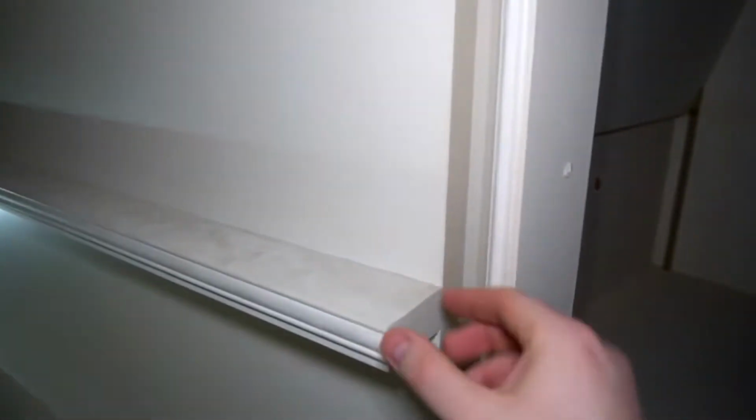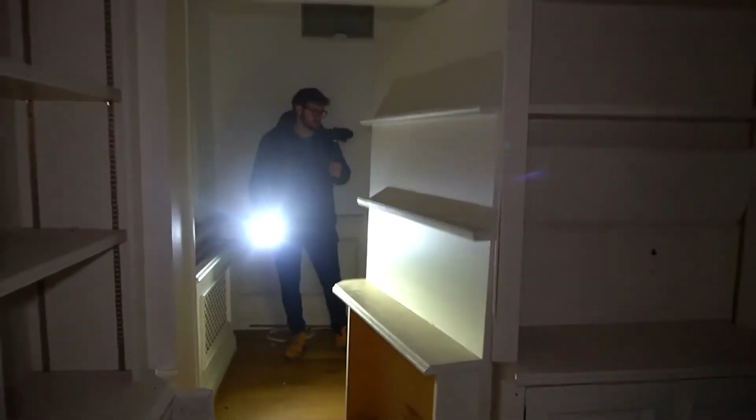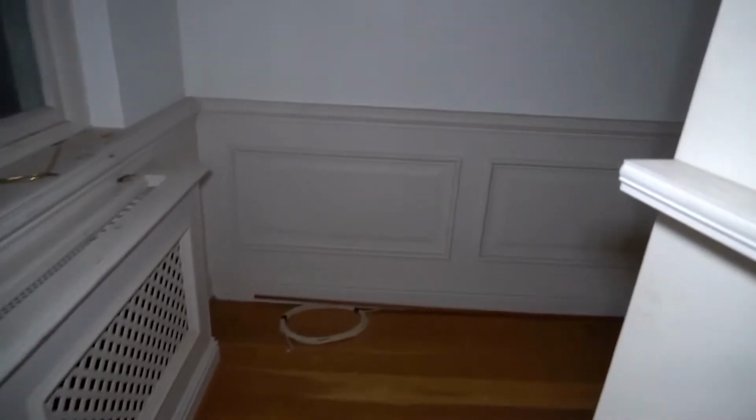This is a proper shelf with held books. This has got really narrow shelves on it and is meant to look like a shelf, but it's actually a secret doorway. Pretty cool. I've never come across a secret passageway in a house.